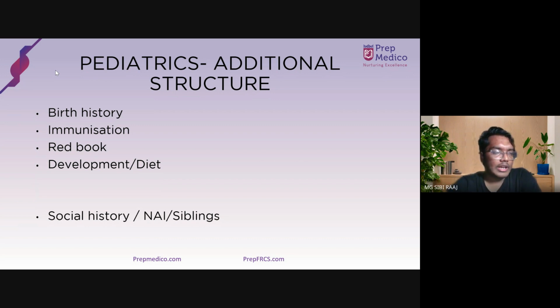Usually the child is developed and they have a satisfactory Red Book. And development and diet: do you feel the child is as developed as their peers, and is the child doing what the peers of the child are doing? And do you feel there is any difference between the child and the peers, probably in a nursery, in a play school, or in a school? If you ask them, they might pick something in particular, and they might give you an idea about what the child might be going through.